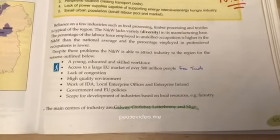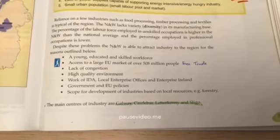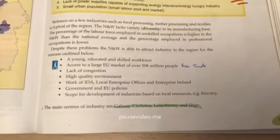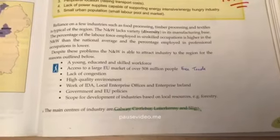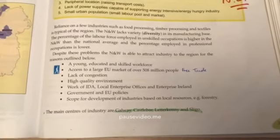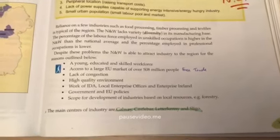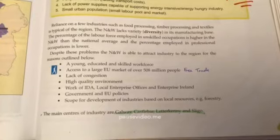There are some manufacturing industries in the North and West though, like food processing, timber processing, textiles and so on, but there isn't very much diversity, and the percentage of the labour force employed in unskilled occupations, so that's blue collar workers, is much higher in the North and West than the national average, and the percentage employed in professional occupations is lower, that's white collar workers.